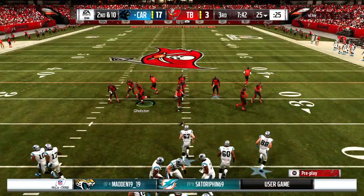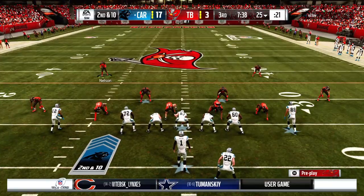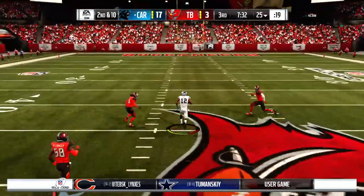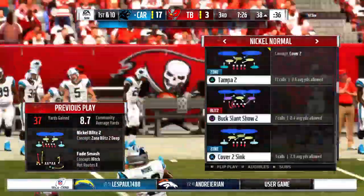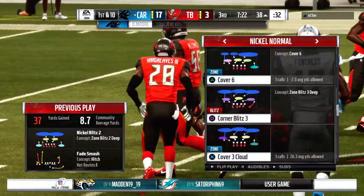Well, they had the run for no gain. Now they'll try again from the 25 on 2nd and 10. Here's Newton now on 2nd down. Over the middle and into the hands of his receiver Moore. And able to rip off a big chunk of yardage before being dropped inside the 40. And give him a gain of 37.